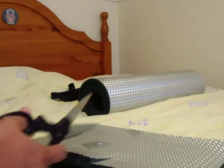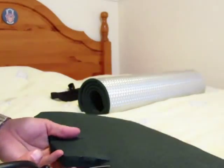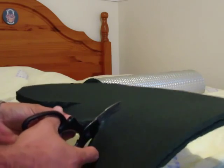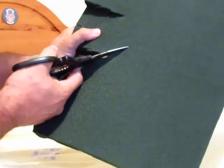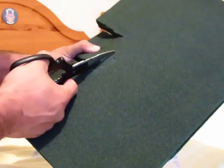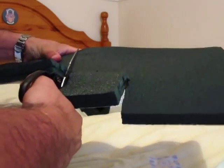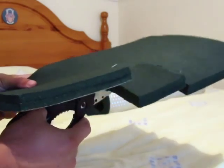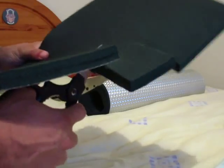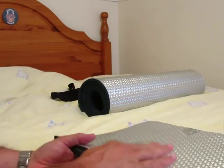Cut it from this side so I can see what I'm doing. That silver was actually kind of hard to focus on. Turning cut is difficult on this stuff. Ta-da! So now just to clean up the edges, because it does look butchered.